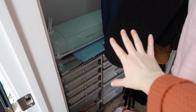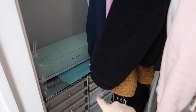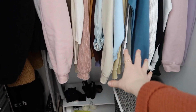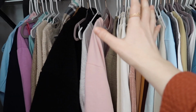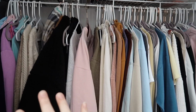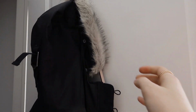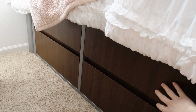And I have this huge cart that has all my Cricut stuff in it, and it's really hard to pull it out from back there. So I kind of want to move it over here so I can just pull it out of my closet when I want to use it. As for the clothes, I kind of want to take all of the clothes that are here and put them here instead, if that makes sense, just so my closet can look a little bit bigger. And I also have this hook, and it just holds my coat and my purse, so that's pretty much all good right there.